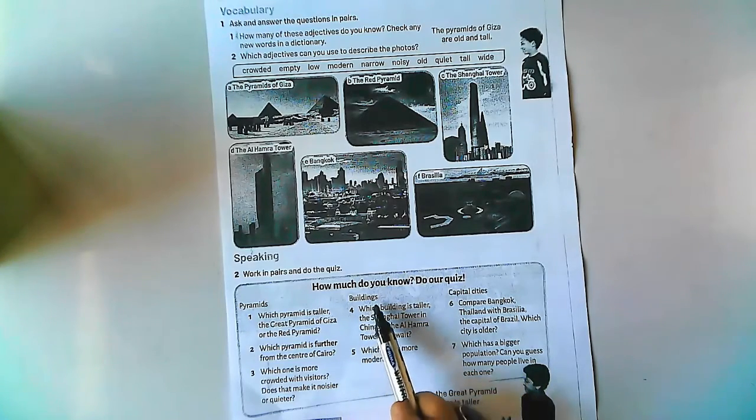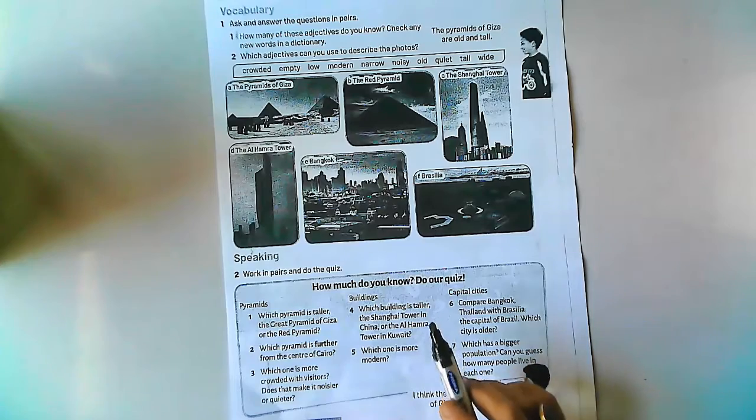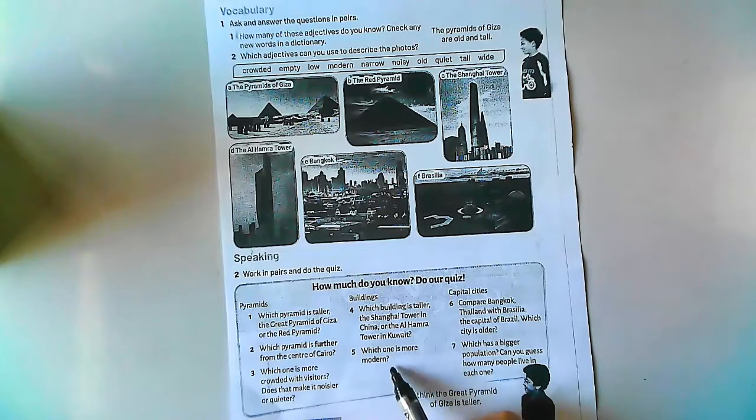Number 4, buildings. So we are comparing buildings here, and before we were comparing pyramids. Which building is taller, the Shanghai Tower in China or the Al Hamra Tower in Kuwait? Which is taller? Shanghai Tower is taller and more modern than Al Hamra Tower. Which one is more modern? It's the same answer. So, Shanghai Tower is more modern than Al Hamra Tower.